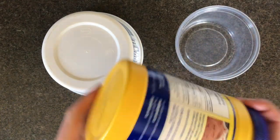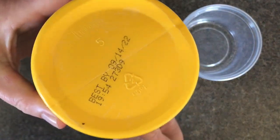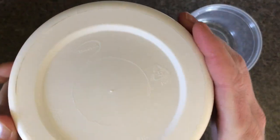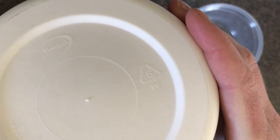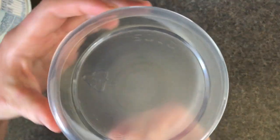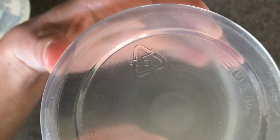Let's start with plastic. The bottom of most plastic materials has a symbol with a different number from 1 through 7. The presence of this symbol does not mean that the product is recyclable though. It just lets you know what type of plastic that item is actually made of. I won't get into all the types or which types to avoid purchasing in the first place. That's a rant for another video. But you are able to recycle most of these numbers except for 6 and 7.